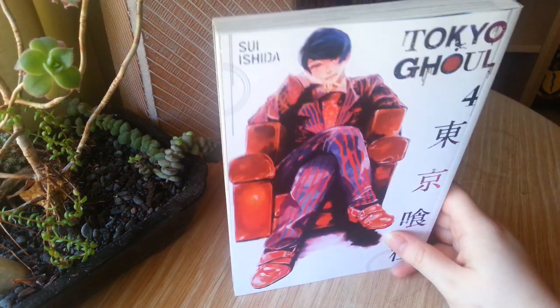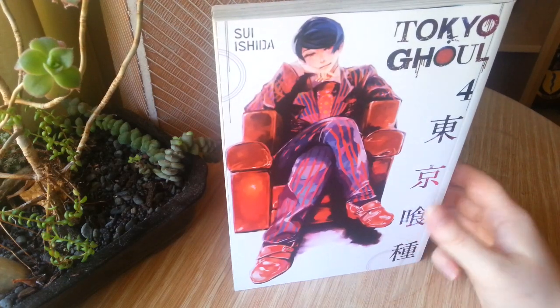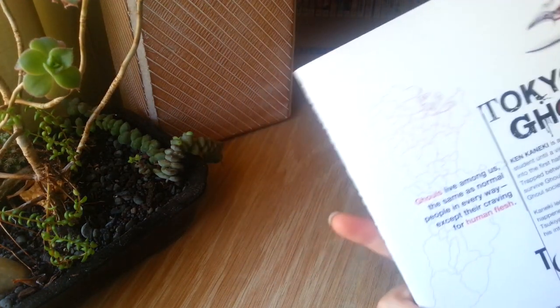Volume 4 of Tokyo Ghoul. Yep, I read it. It was great. I liked it a lot.